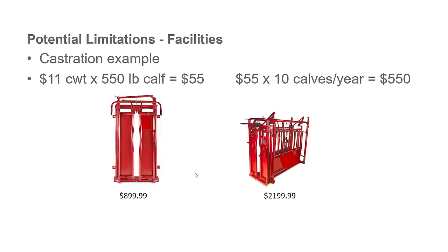Some potential limitations to preconditioning calves, and we're well aware the biggest one in this part of the country is probably facilities. We don't have a head gate, we don't have a chute, and we're not going to get hurt processing calves. I understand that.